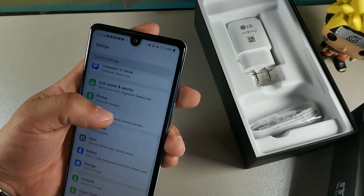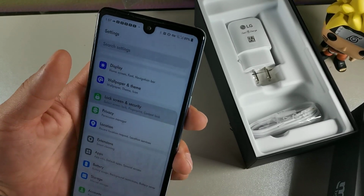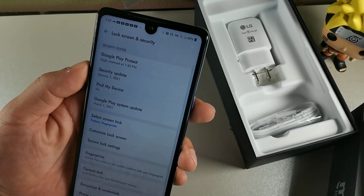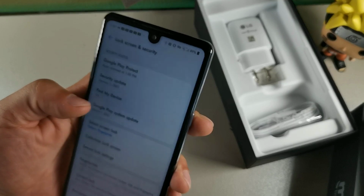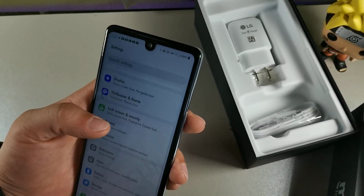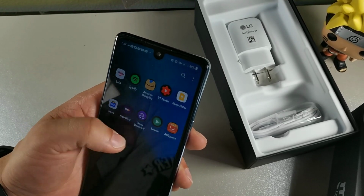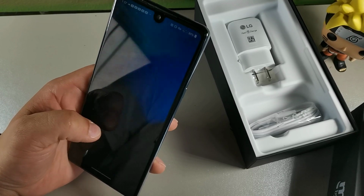So if I was to go into, what is it called? Security, and just check for updates, you could see right now I'm on the January 2021 security update on this device. I think I downloaded that last night as well. So this thing is going to be getting updates as well. You get a lot of different features to choose from. You could change the gesture navigations as well.